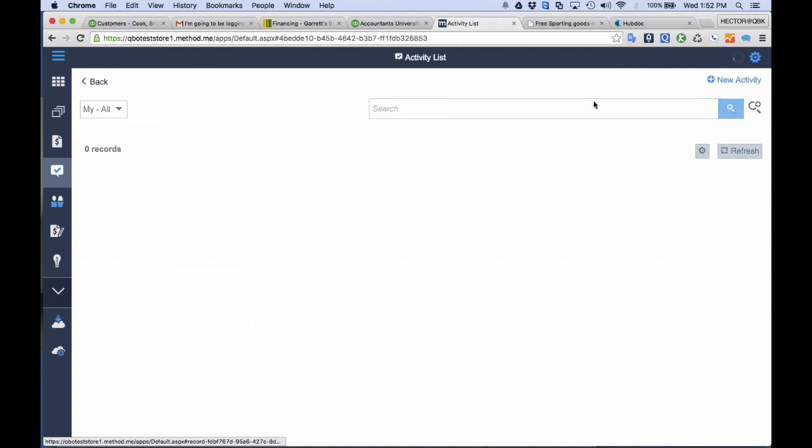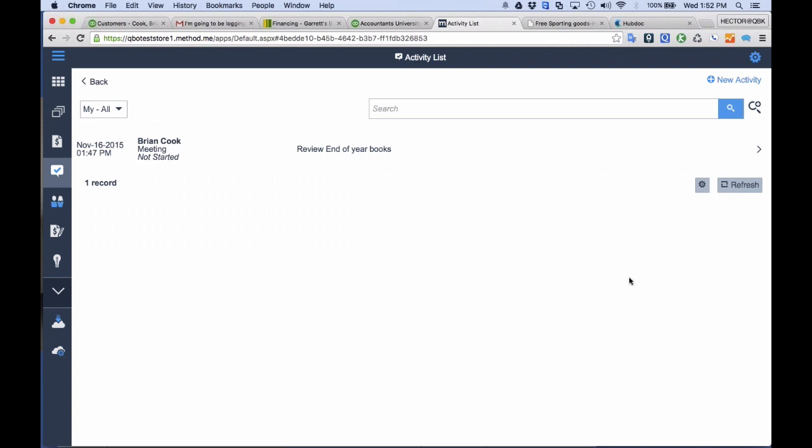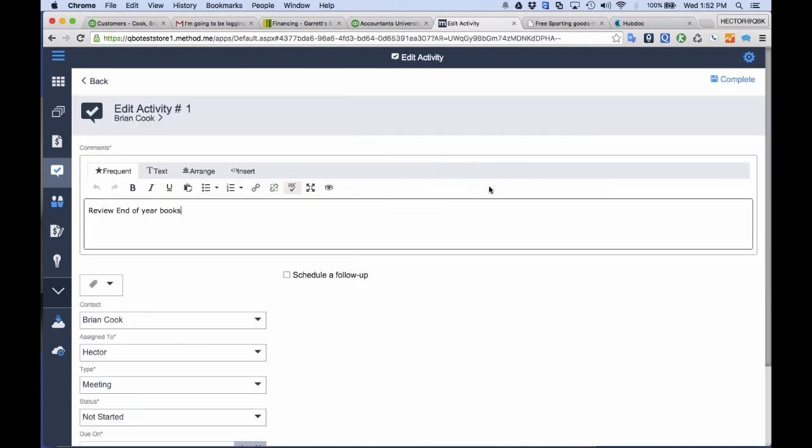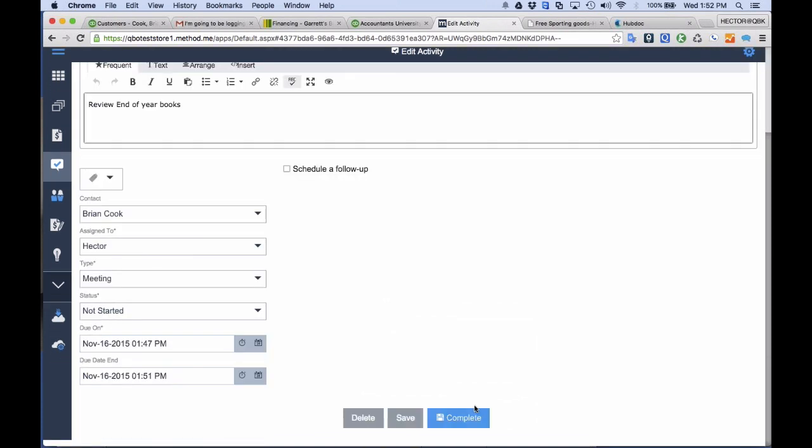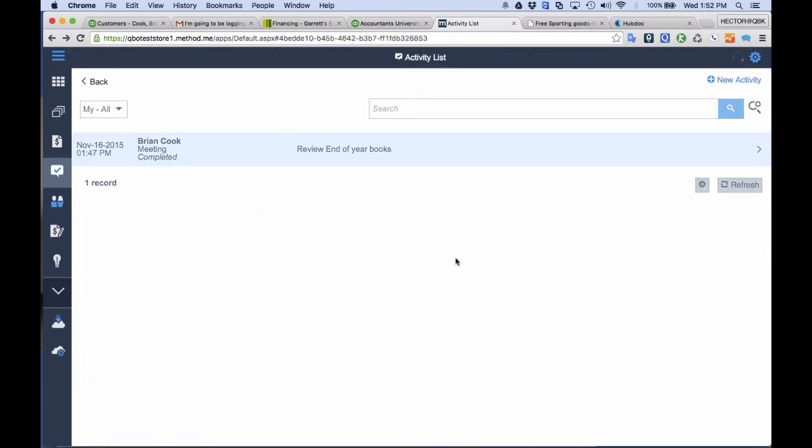Let me just go here. I can see all my activities, and then basically I can start scheduling all the meetings that I'm going to have with every one of my clients. So I can start creating all my meetings, and once they're finished, I'll just mark them complete. And then basically it helps me organize my entire client list.